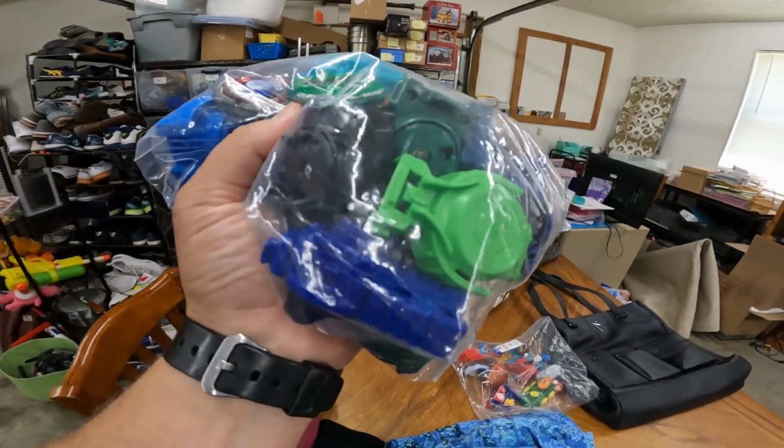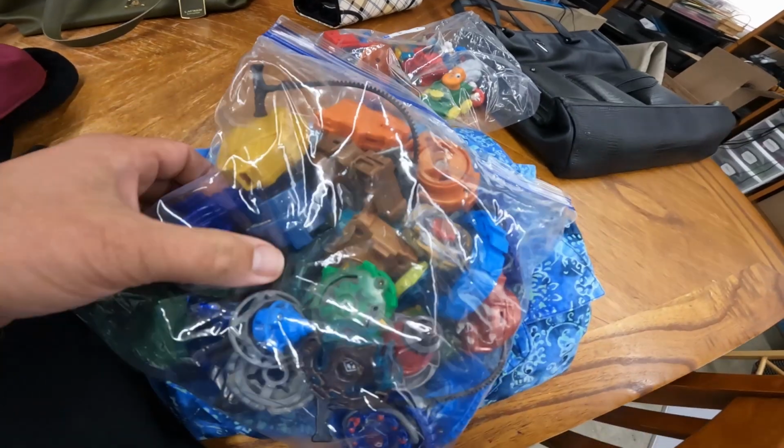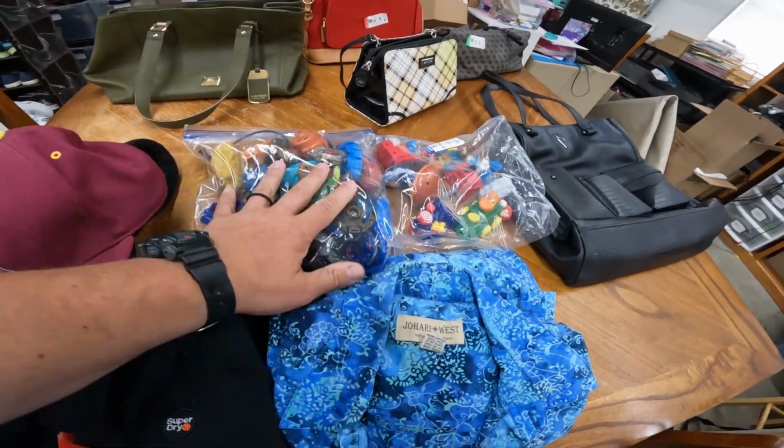Everything in here is Beyblade related, it looks like, and there's even one of those pull strings right there for them. But that's pretty cool.